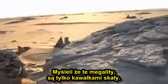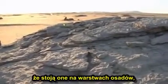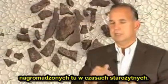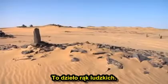They thought that the megaliths were just outcrops of rock, and then they started to realize, well, these are sitting on top of playa sediments, sediments that were built up during the Neolithic time, and so how did they get there? They had to get there from man. These were man-made objects, these megaliths.